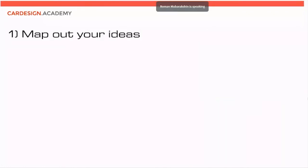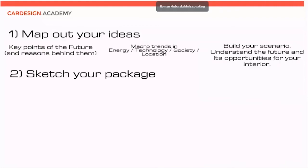So guys, here is your homework. You need to map out your ideas. You need to point out the points of the future and the reasons behind them. You need to set it in the boards of microtransit, energy, technology, society, location, and write 2-3 keywords under each one of them. Basically, it will look like a mood board for energy. What will be happening in the energy or technology society, and what location will it be? And then three keywords will be enough for each of these mood boards. And then after that, it will help you to build your own scenario.